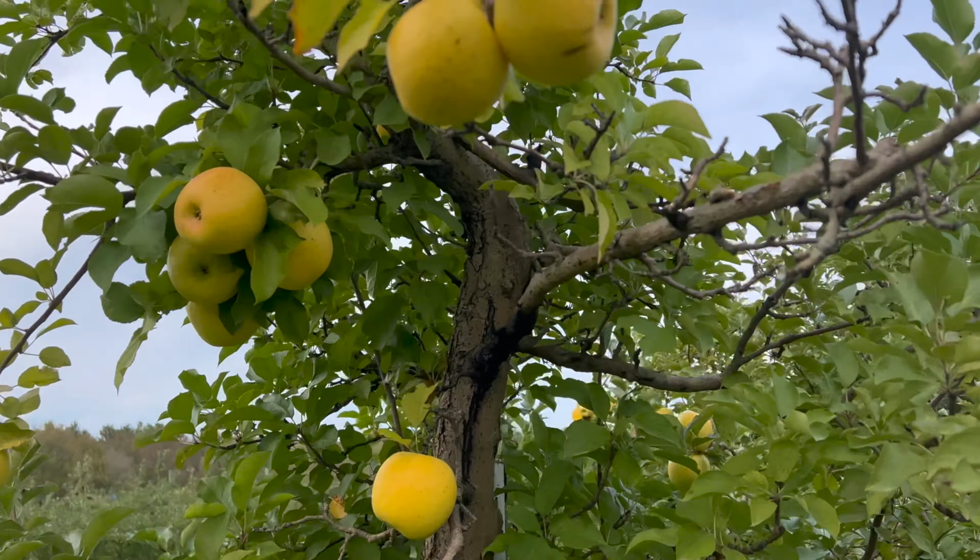These are green and yellow, but look for the ones that have more yellow on it. Yeah, more yellow. See? Twist it too, you can twist it. Twist and pull. Yeah. Oh, there you go. Pick it up.